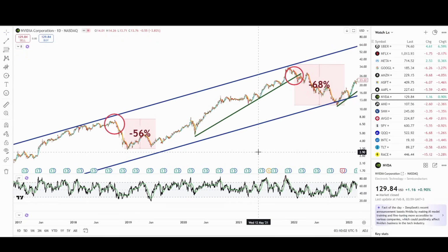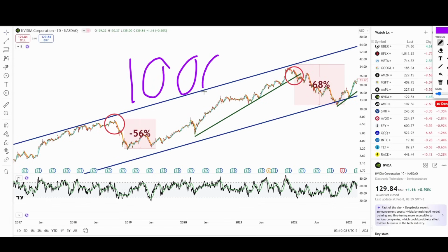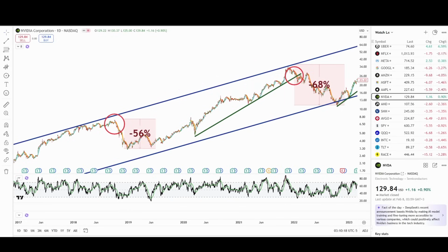I'll cover it later in more detail in a separate video to show you how to make 1,000%. That means you put in $10,000, you make $100,000 shorting the next Nvidia crash, the next big short. I'll cover that in a separate video.